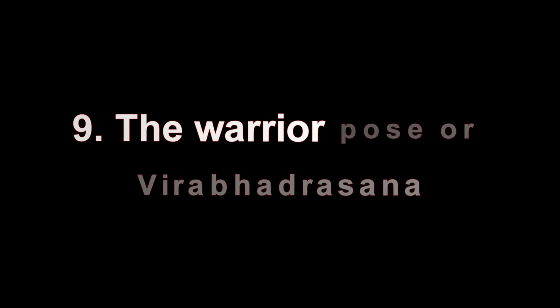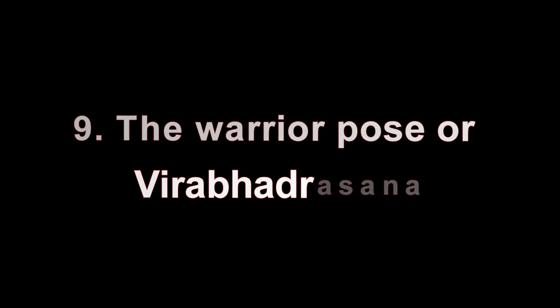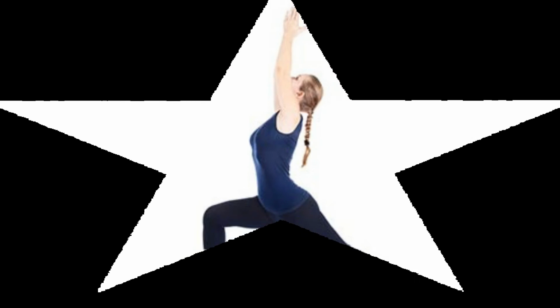It strengthens your shoulders, back, arms, legs, ankles. It opens your hips, chest, and lungs and also improves your focus, stability, and balance. It also encourages good circulation and respiration. This pose gives a stretch to your arms, legs, neck, shoulders, groins and ankles. You feel deeply energized after doing the exercise.